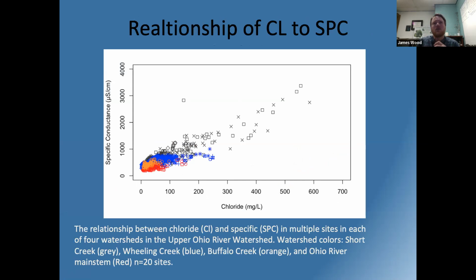I took 20 sites and plotted out the conductivity to chloride relationships, and I've got them color coded here by watershed. So these really high ones, this is the Short Creek watershed with the mining going on. The blue is Wheeling Creek. The orange down here is Buffalo Creek. And then the red down here is the Ohio River. And in general, you can see how these different watersheds shake out: the Ohio River is generally lower in conductivity and chloride compared to the tributaries, Buffalo Creek is in the next best condition, then Wheeling Creek starts to get high at certain sites, and then Short Creek is frequently very high in chloride and conductivity.